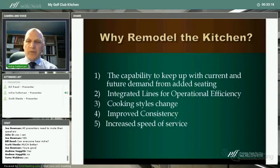Integrated lines for operational efficiency. Here's what we mean by that. If we have enough cold storage on your lines to be able to service the salads, then as the salads come in, I'm going to give the most popular salad, say, to the broiler station, and the rest of the salads to the saute station.